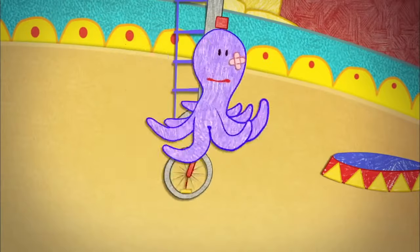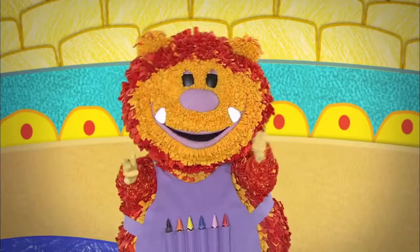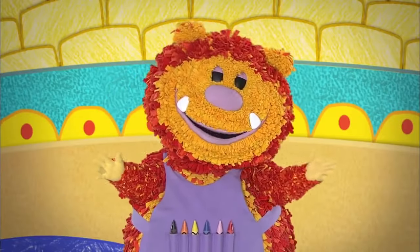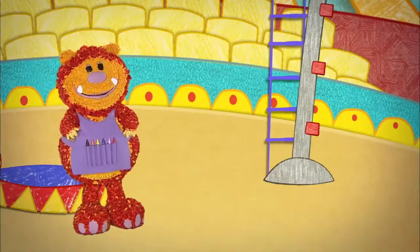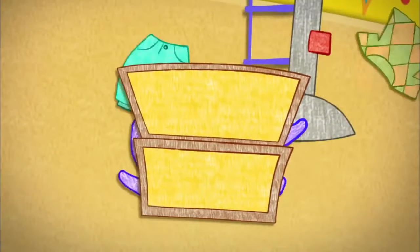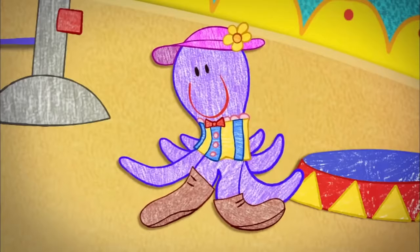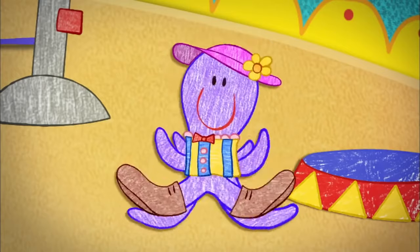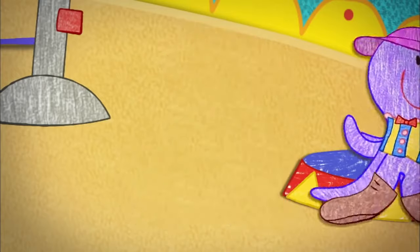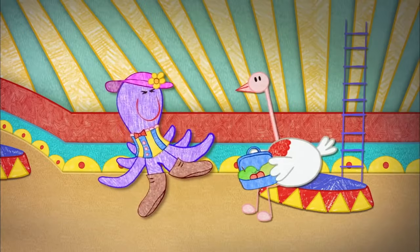But it was very tricky with 8 legs. The poor octopus couldn't do any circus tricks. So he went in search of a costume that might help him. Only one fitted. It was bright and stripy and came with giant shoes. He went to show Ostrich, who was munching on her fruity lunch.